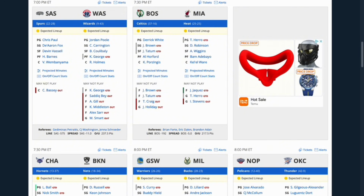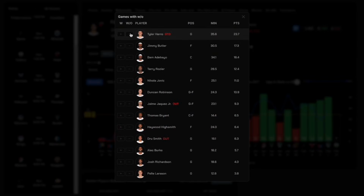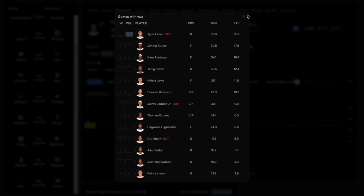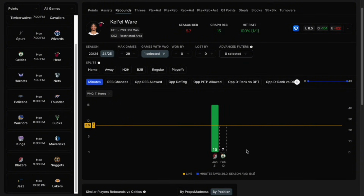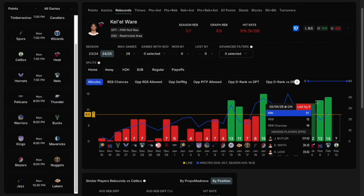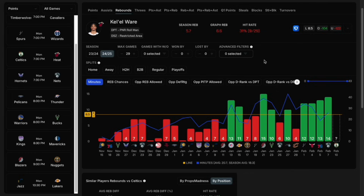Now, with that being said, if we go over here with Tyler Hero being out, because I didn't even think to put that filter on, I don't think it would affect his rebounds, but let's just see if he has any games. So he has one game where he went on the over, getting 15 rebounds versus Portland. And I don't think Tyler Hero is really going to affect whether he gets a lot of rebounds or not. But with that being said, he does have one game with him being out, and with him not being sure whether he plays tonight, that's another good thing to look into as well. So those are the first 2 props that I'm loving for today. Definitely going to be straight betting both of those.